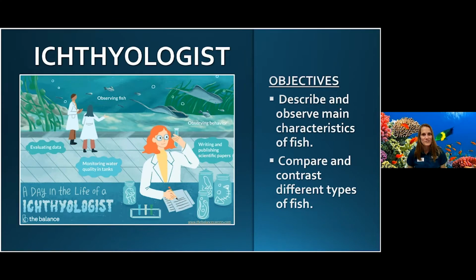And so as ichthyologists today, we have two main objectives. We are going to describe the main characteristics of fish, and we're also going to look at a couple different types of fish and look at their main characteristics as well.